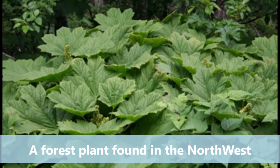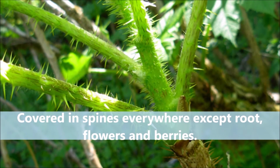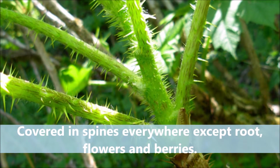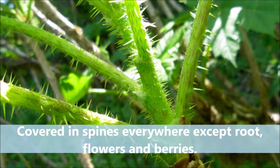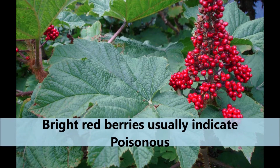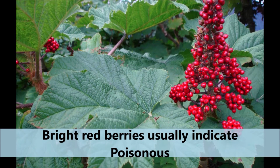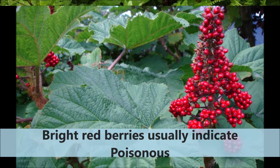This plant is called Devil's Club because it's covered in spines everywhere that are extremely hazardous if touched, will penetrate your skin, break off, and require surgical removal. The bright red berries usually indicate a poisonous plant, but in this case not necessarily so much.